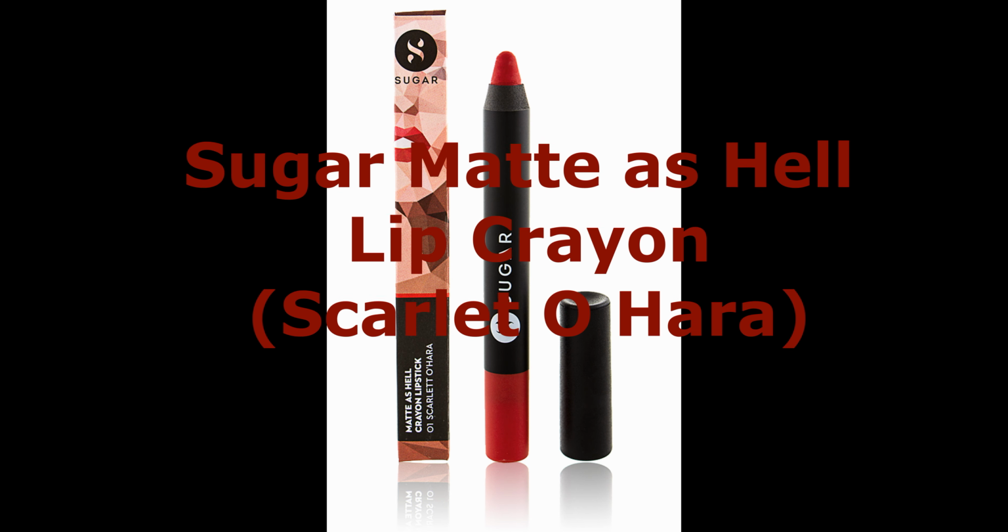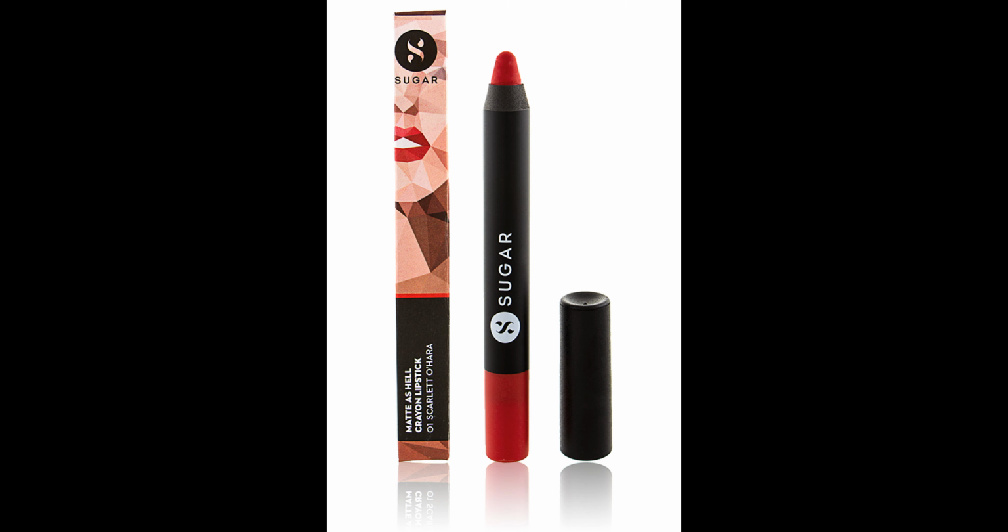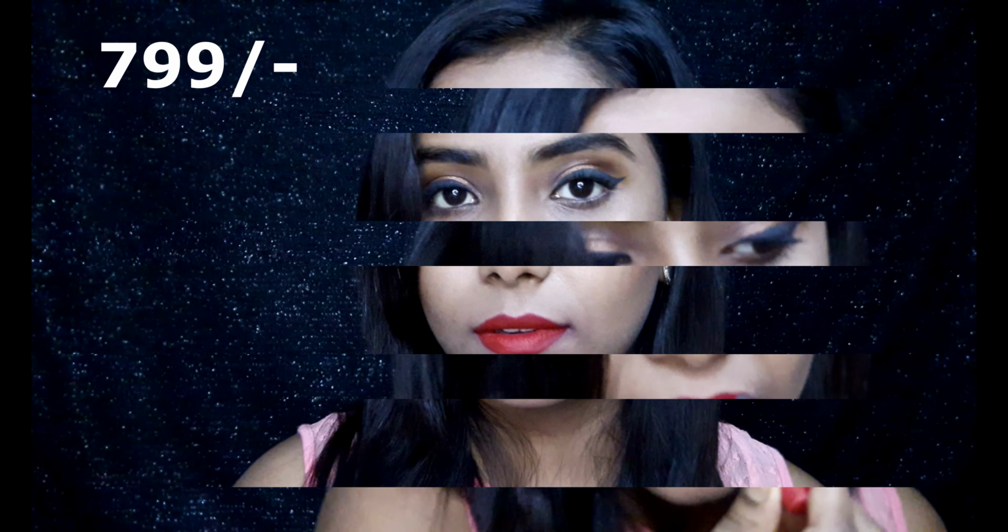Now the fifth shade which I have is again by Sugar Cosmetics, and it's from the same range of their matte crayons. It's a true red lip color and is named Scarlet O'Hara. Truly to speak, I am very obsessed with this red lipstick, and this is my third lipstick which is going on. And you can say that this color not only suits dusky or deeper skin tone, it also suits medium to fair skin tone.